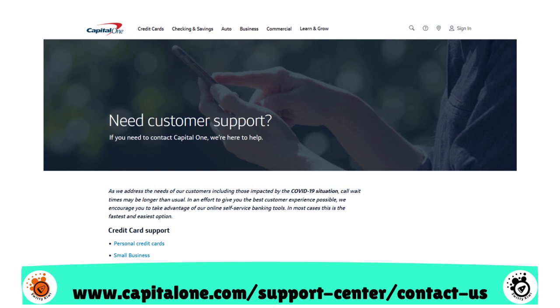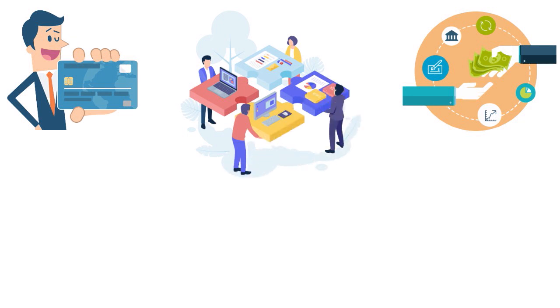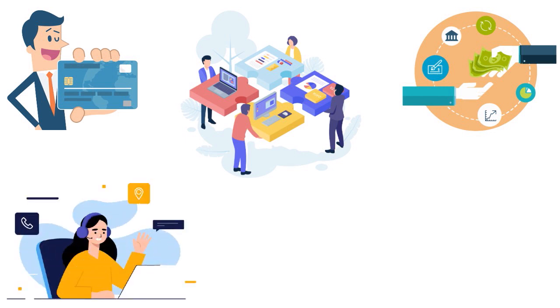You can talk about personal credit cards, personal loans, business loans, for example, auto financing. Okay. If you have a business on the side and you just really want to see how Capital One can help you, you can also talk about business loans. You can talk about business credit cards, for example. So the whole idea here is that when you speak to someone, you're able to have a conversation, okay?